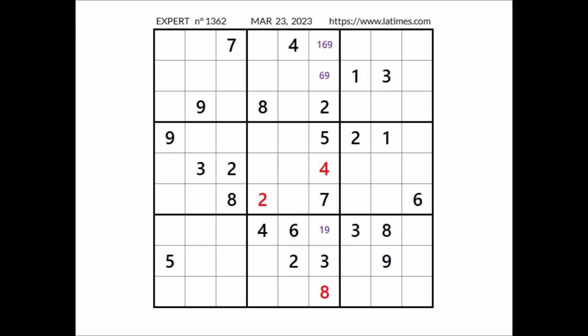What else? Let's see. Take a look at the row, where can be number 5? Look, we can discard these two places for number 5 because we have 5 in this sector, okay? So, in the row number 5 in this place. What else? Look, where can be number 8? 8 in the row, 8 in the row, 8 in this column, in this sector, 8 in this place.